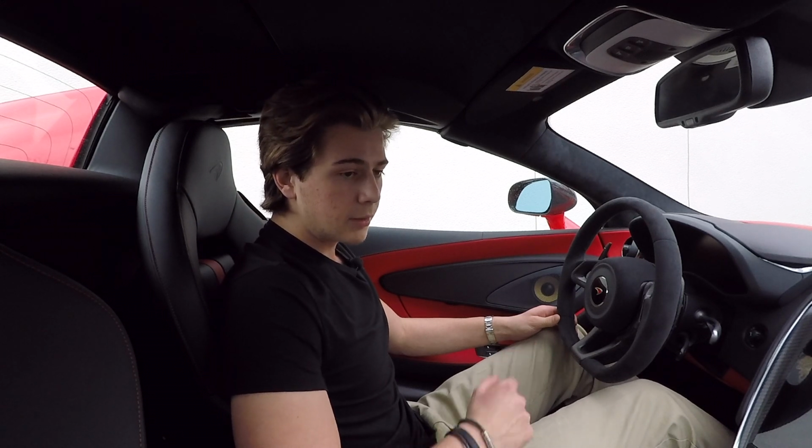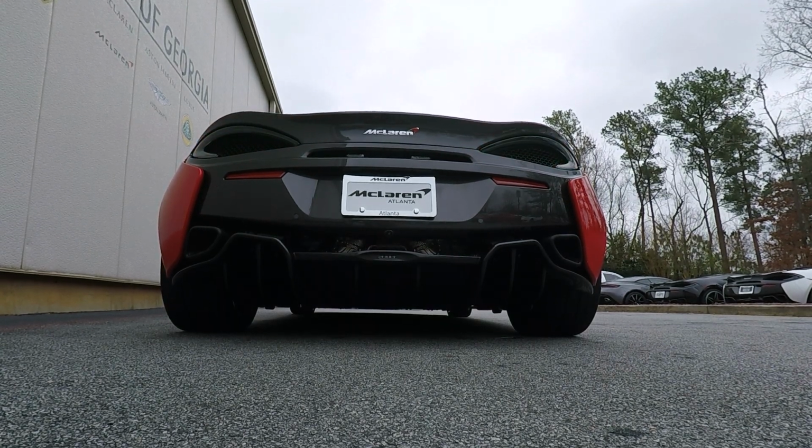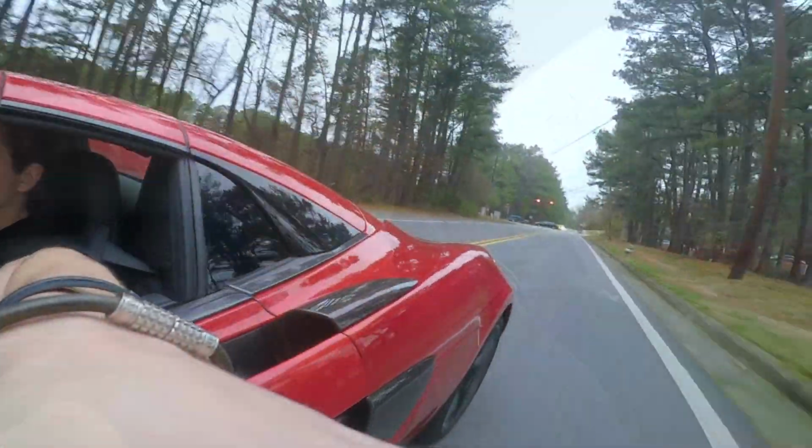It's awesome. But it is a fairly simple interior, so there's not much to talk about in here. I'm going to let the car talk for itself in a second. Let's take this thing on a test drive. But first, in typical Crash Cars fashion, we got to get a startup going. So, let's start this thing up. That was a heck of a startup. Anyway, now let me show you the sportiness and the daily drivability of the 570S Spider. Let's hit the road.